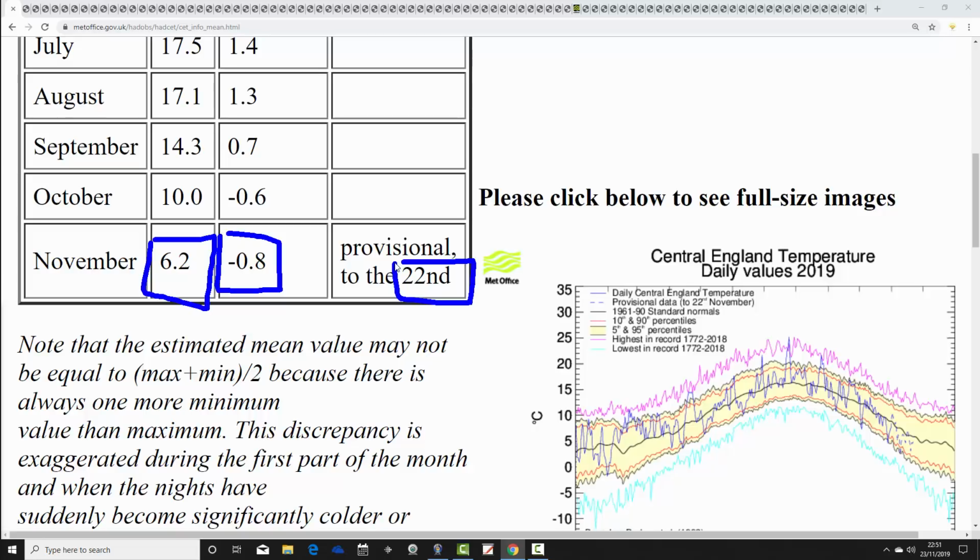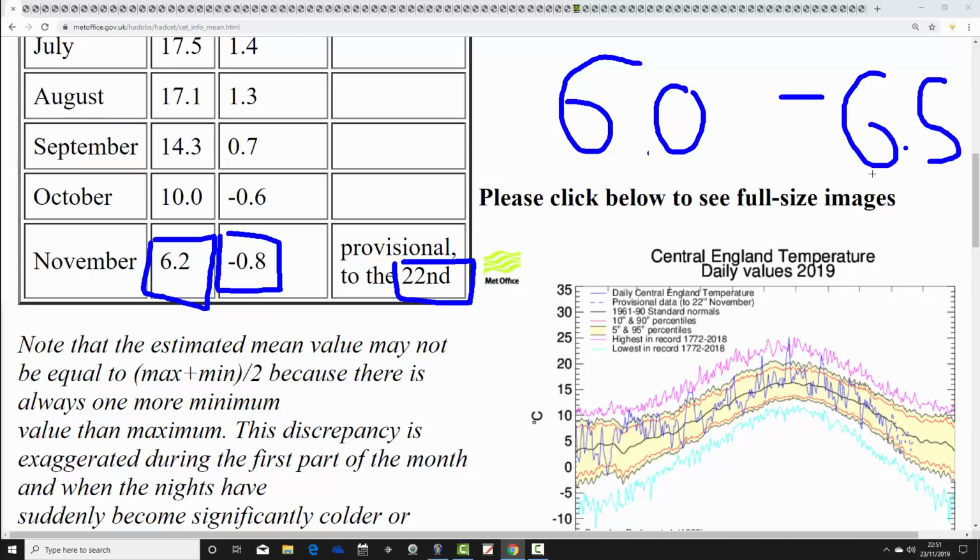I've been chatting with my good friend Simon, aka Global Warming, on the Weather Outlook forum. We're having a few little chats and trying to work out where the most likely landing point for this November is. We think it's going to be 6.0 to 6.5, somewhere in that area, and probably a central projection of around 6.3. Remember, this is just a projection, though, so it may be a little bit up from that. It could even be a little bit down. Wouldn't totally rule out the chance of coming out at 5.9 even for this November.